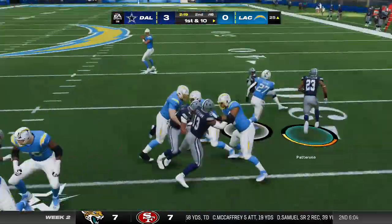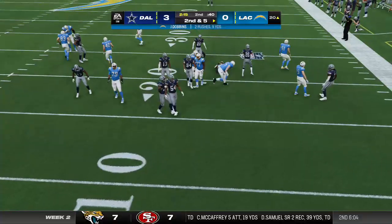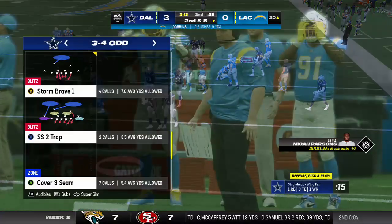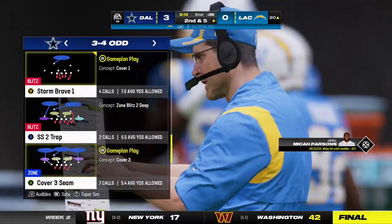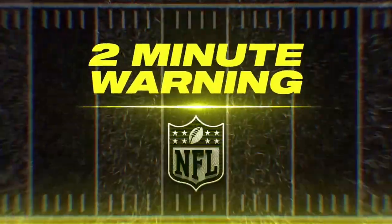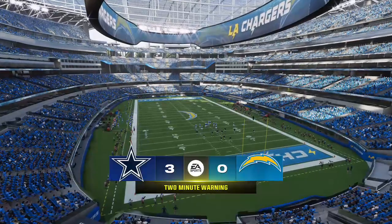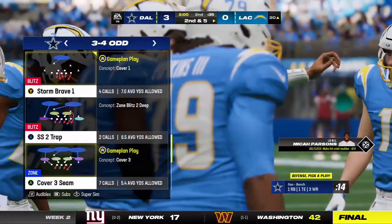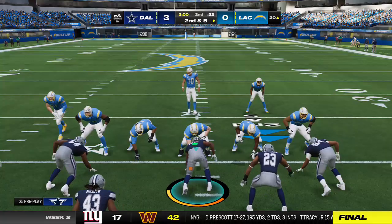On 1st and 10, it's Dobbins. They get him to the ground right on the cusp of the red zone after a pickup of 5 or 6. You know what really fires up offensive linemen? When the guy that is carrying the ball behind them can create his own space and break a tackle along the way. From the 20, here's 2nd and 5.